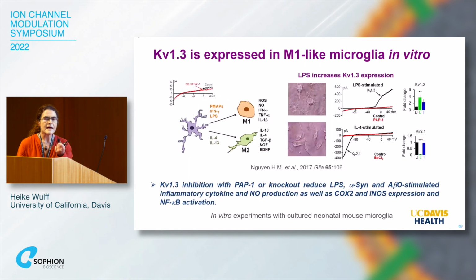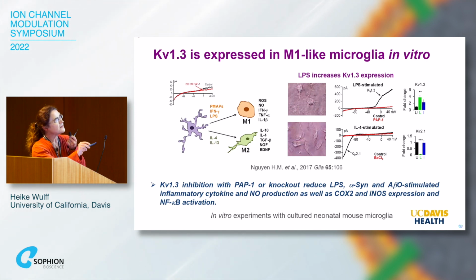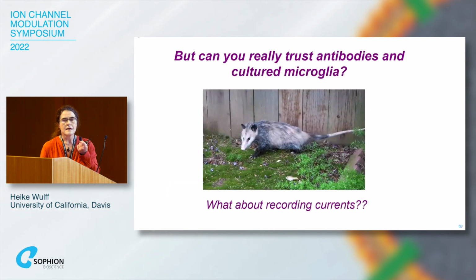If you activate cultured microglia with a classic pro-inflammatory stimulus, LPS, you see increased Kv1.3 expression, and you can prevent cytokine production and NO production with Kv1.3 inhibitors. But can you really trust cultured microglia or antibodies? We all know ion channel antibodies are terrible. Can we record currents from the real thing?